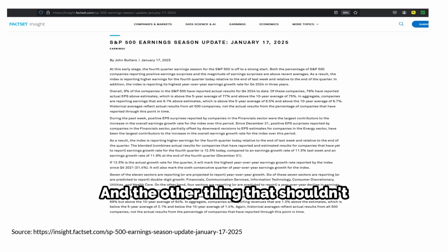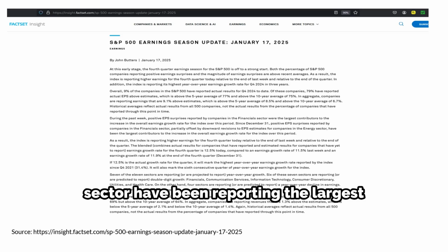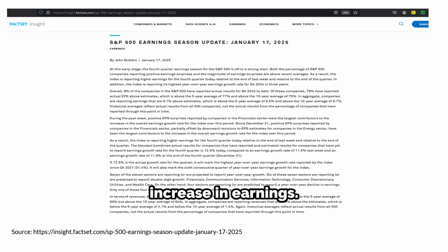And the other thing that shouldn't be a surprise to any of our members is that the financial sector has been reporting the largest increase in earnings. And the reason I say that is when we do our stock sector rankings for members, financials have been one of the top performers and the top ranked sectors in those reports for most of the year.